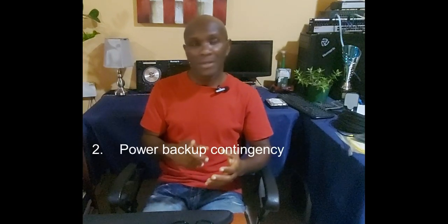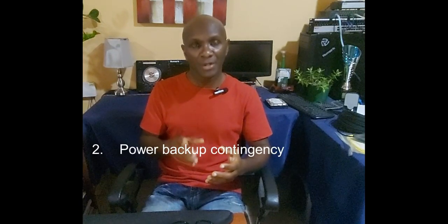Now, the first tip that I have for you is to back up your data. Back up your data in the cloud. Also, back up your data locally. When you back up your data locally, make sure you take those backup copies, the storage devices, and put them in a waterproof bag. And take those bags. If you don't have a fireproof cabinet, put those bags in somewhere that will be considered relatively safe.